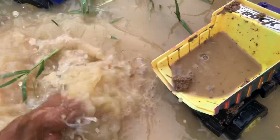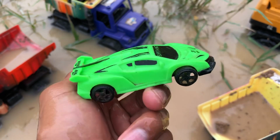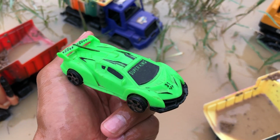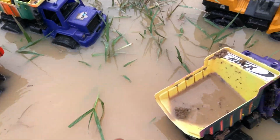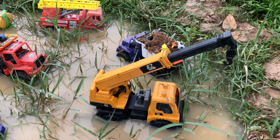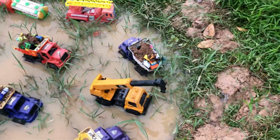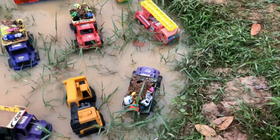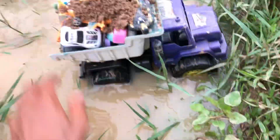The next one, everybody, this is a green supercar. You can see the green supercar. So now everybody, let's move forward. So we can see another interesting truck. Yeah, this one.